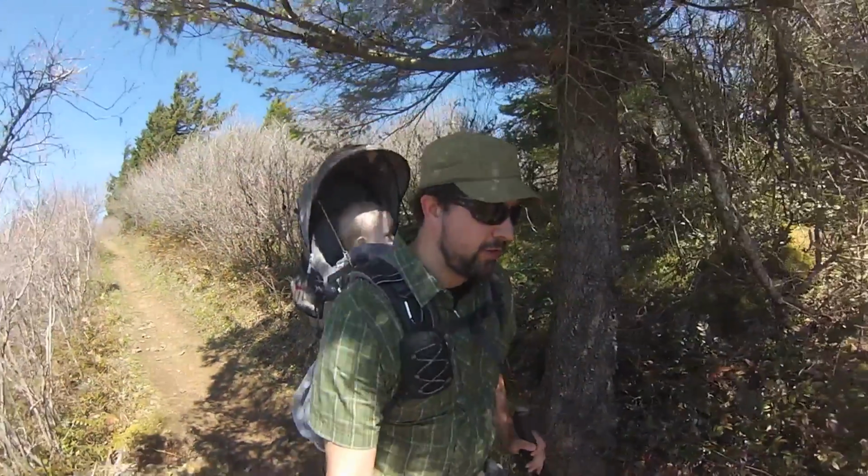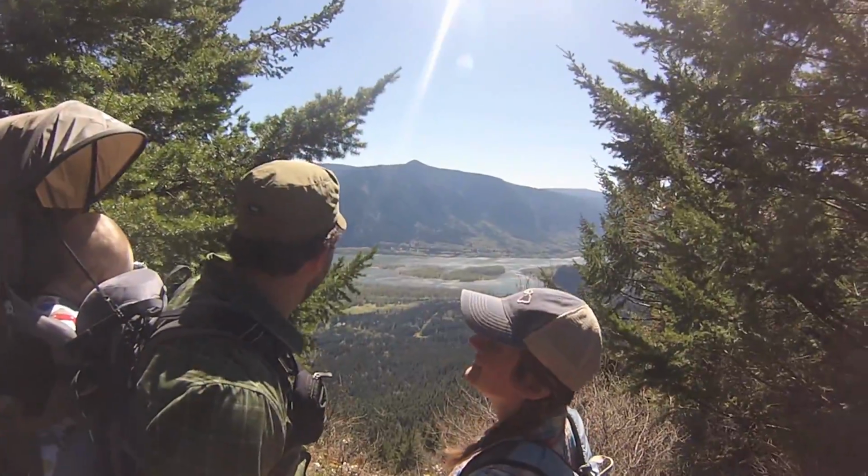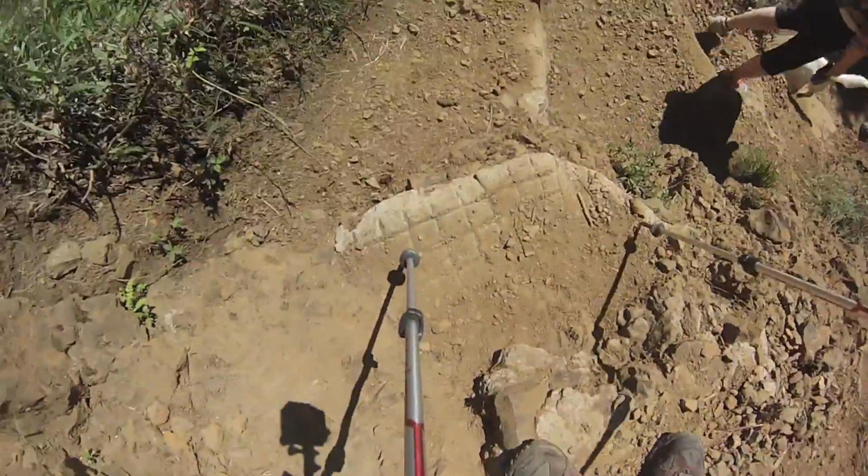We're going to go ahead and take the more difficult route on down. That way we can get some really good views of the Columbia River Gorge. If you do take this route, it is smart that you bring some poles, that way you can keep your balance.